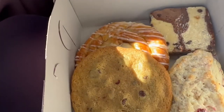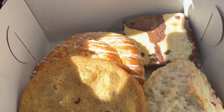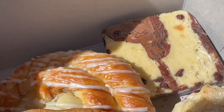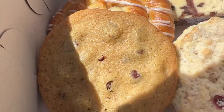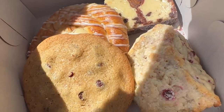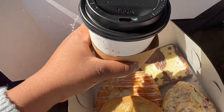Chocolate, some pastries here. My husband got another chai. We got the, what is this? Cream cheese brownie, a Danish, a chocolate chip cookie, and an orange cranberry scone. Cheers! Alright guys, so I tasted a little bit of everything except the brownie. I'm gonna save that for when we get home.